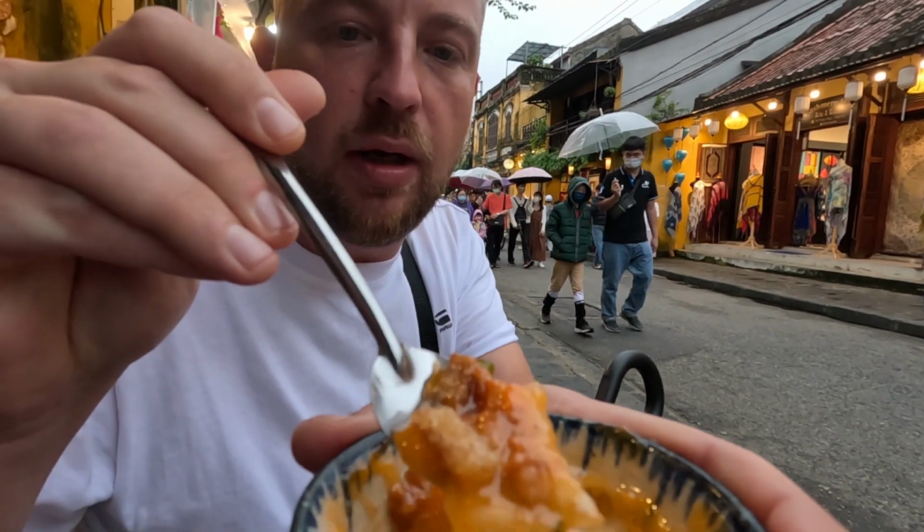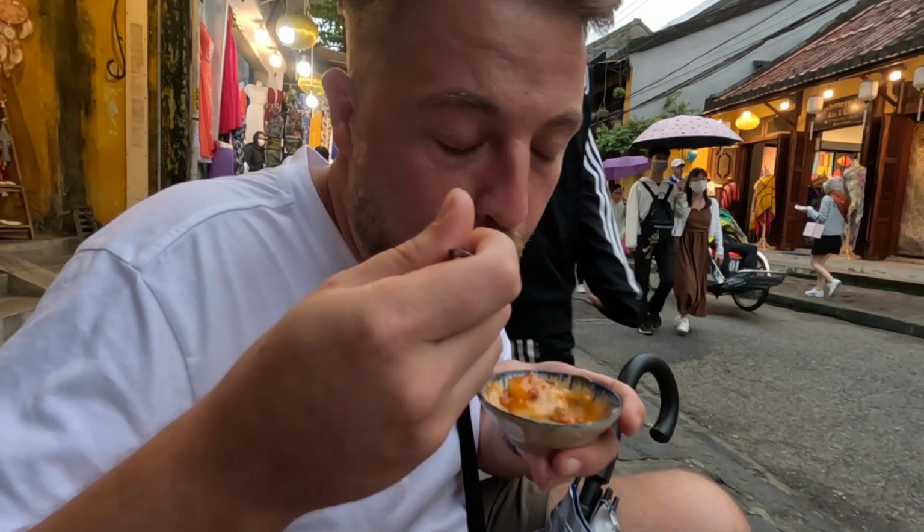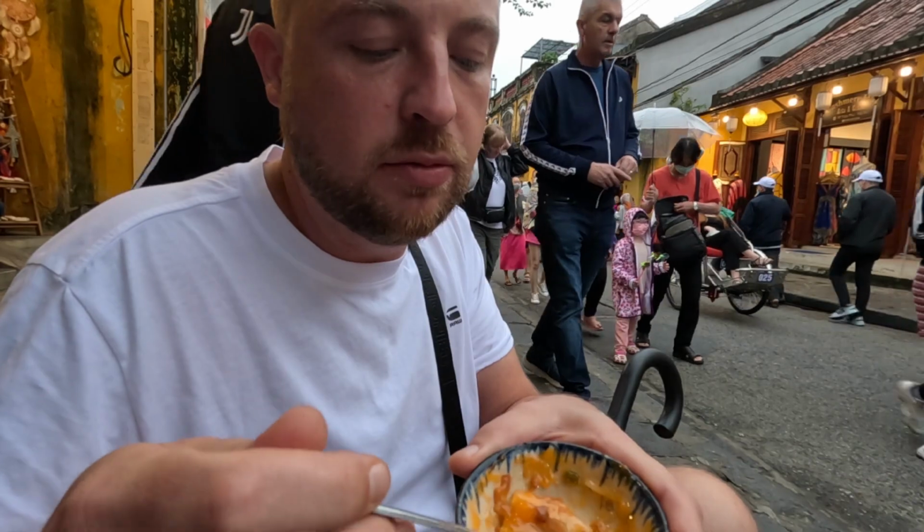I don't know if you can see that, it's got crispy bits on it, spring onions. I love the bowl that it's served in. Trendy.